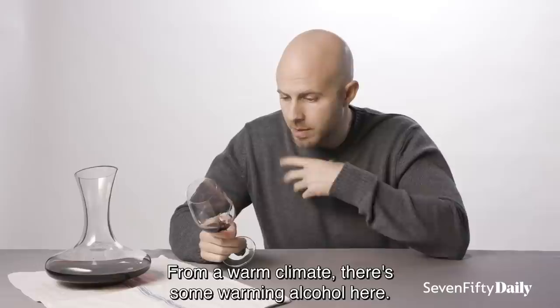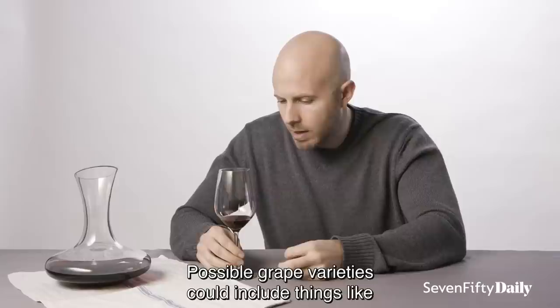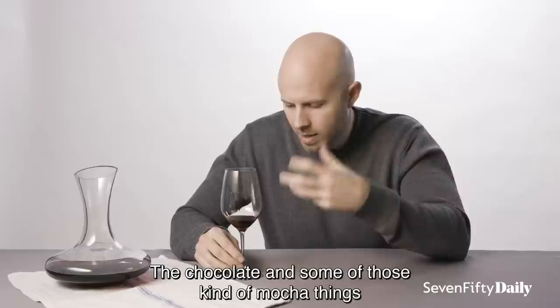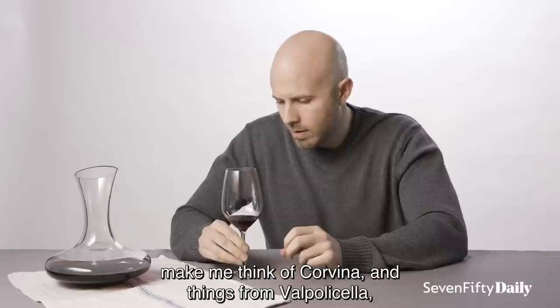Possible grape varieties could include things like Tempranillo comes to mind from Spain. We could be dealing with Sangiovese from Tuscany. The chocolate and some of those kind of mocha things make me think of like Corvina and things from like Valpolicella, like Amarone, something like that.